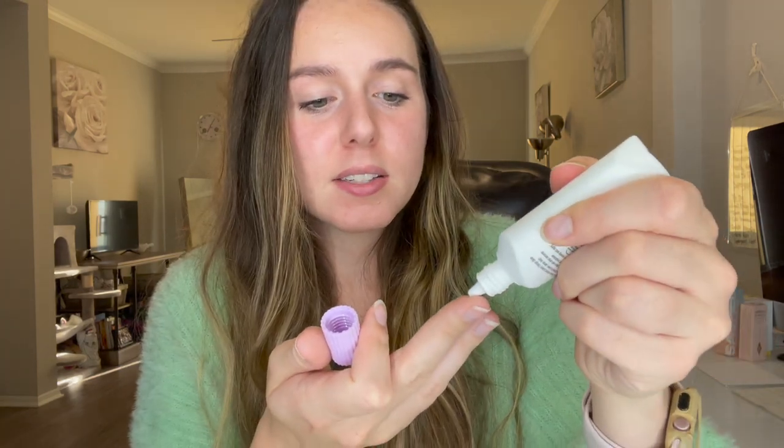The packaging is really cute. It is in a plastic container, so I guess that is nice. A lot of serums I feel like are in glass containers, which is nice as well, but this is nice for traveling or if you got, say, kitties like me that walk all over the place and can knock stuff over. I do like the applicator of this, so it just squirts out, and it does appear to be a thicker serum. It is clear like most hyaluronic acid serums.